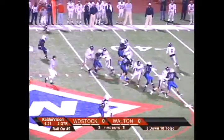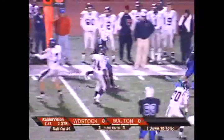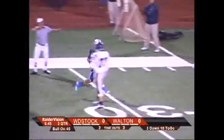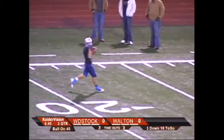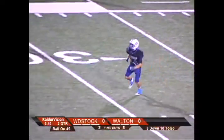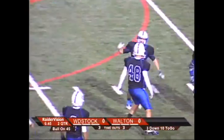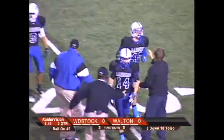Now Bullock rolls out to the right side, looking downfield. He's going to throw it, and it's intercepted. And taking it up the sideline, I guess they're going to say he stepped out of bounds, but Matt LaMontagne steps in front of that ball to intercept it. Second interception of the night for the Walton secondary, and it is Walton football once again, this time at their own 46-yard line. Great play.